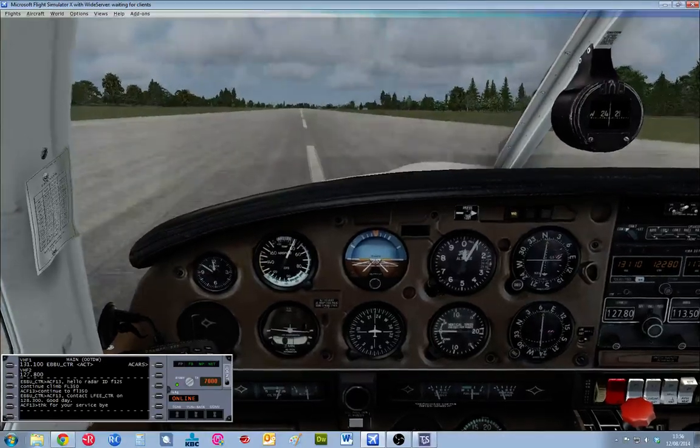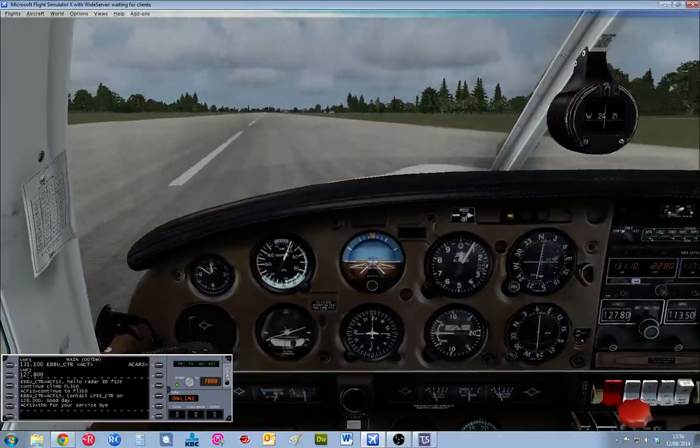Taxiing is so hard in Flight Simulator, that's badly modeled. I'll vacate to the left.